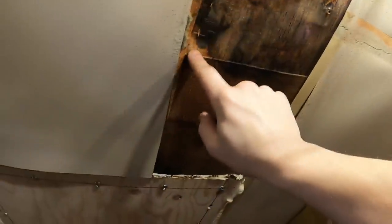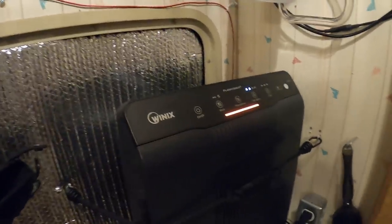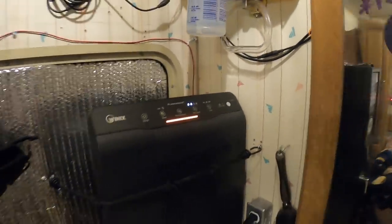So let's scrape and dust this out, and we'll have to make a couple more patches and seal up those spots. Air purifier just went orange. Must be smelling something. Just get the brush, and I guess that's one way. Yeah, I remember why this is bent now. It's because I was trying to yank down the old cabinet. Didn't come out very easy.